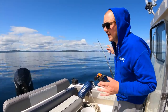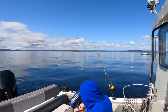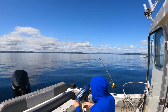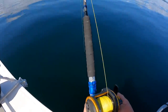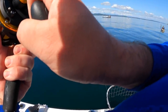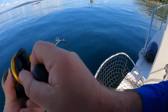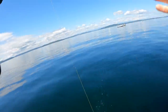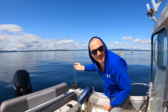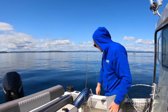I'm gonna get a jigging rod ready just in case. You guys keep an eye on that rod while I get the other one ready. Oh, there you go. Oh, no. Oh, we lost a monster. Oh, man, we just got spanked by one. Damn. Oh, wow, he broke through 80-pound mono.